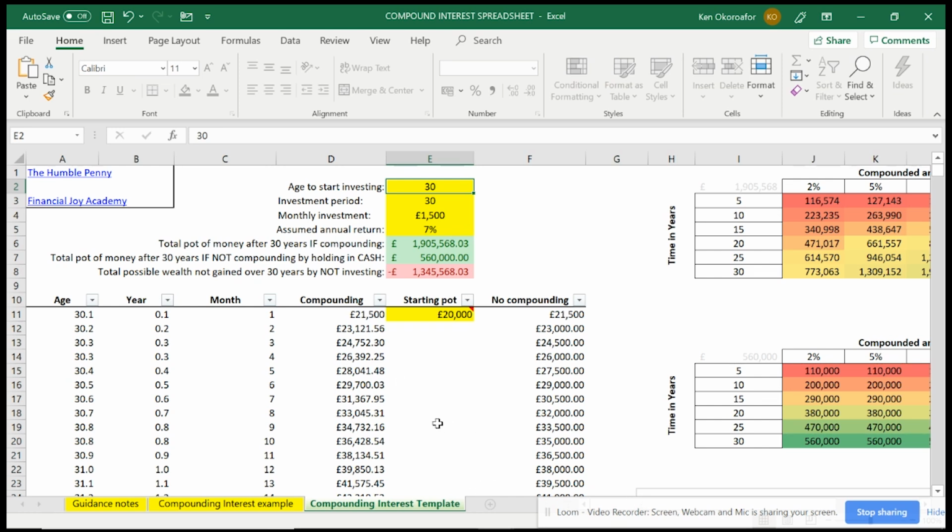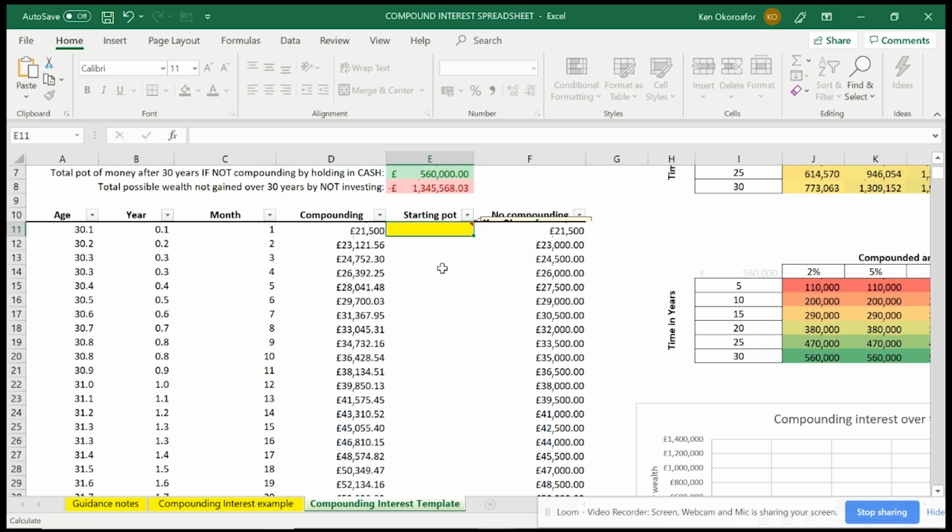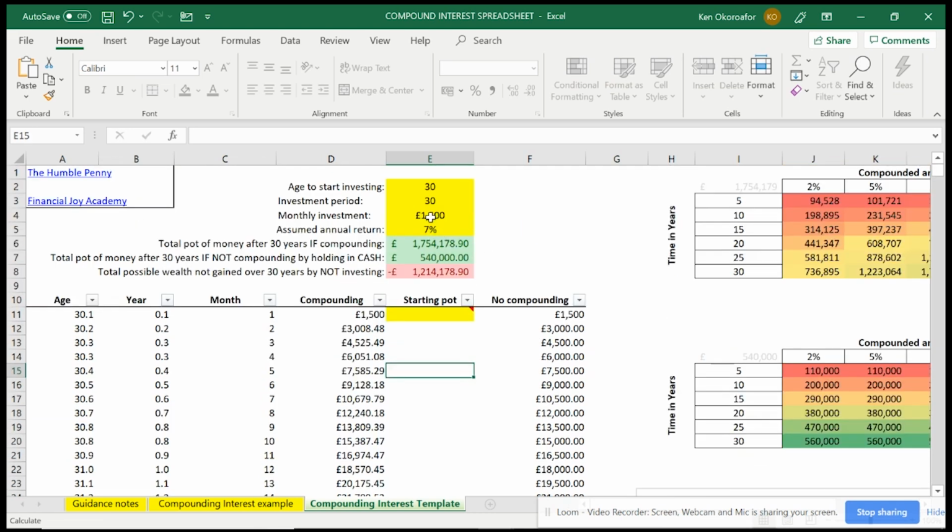So I've done the analysis here. You can see from the age of 30, actually let's say you didn't have anything, you started with just your savings of £1,500 a month.